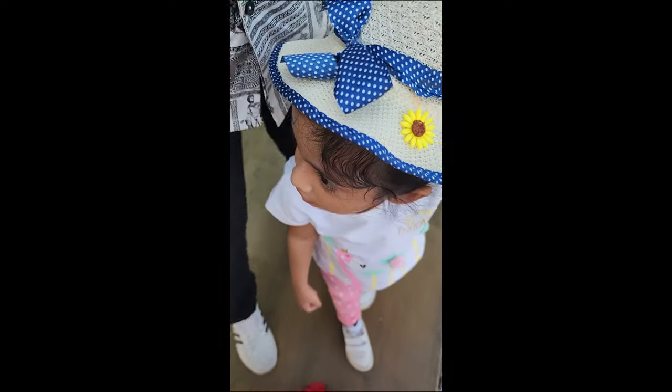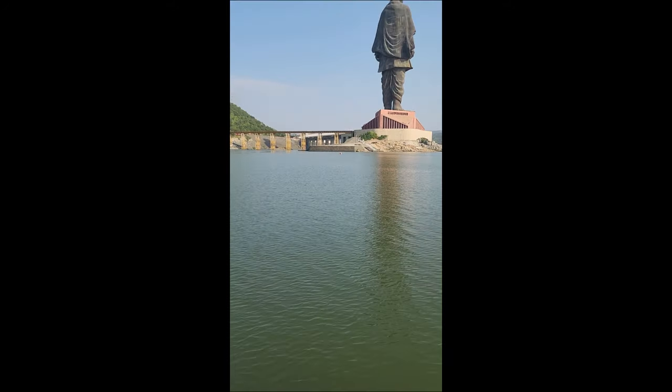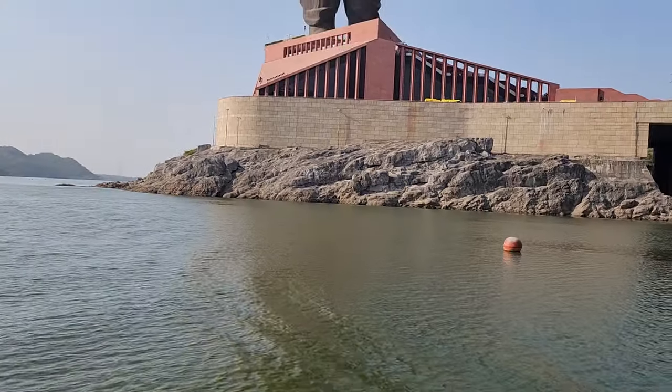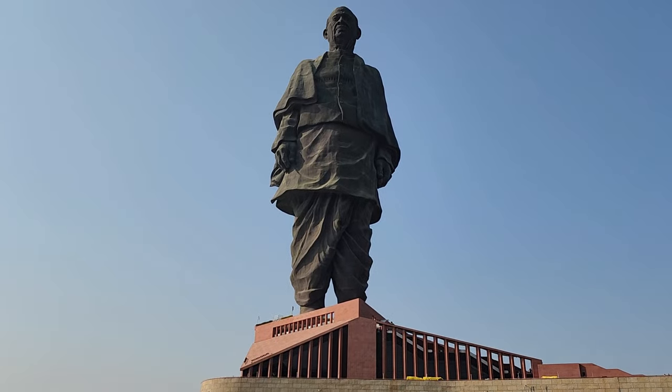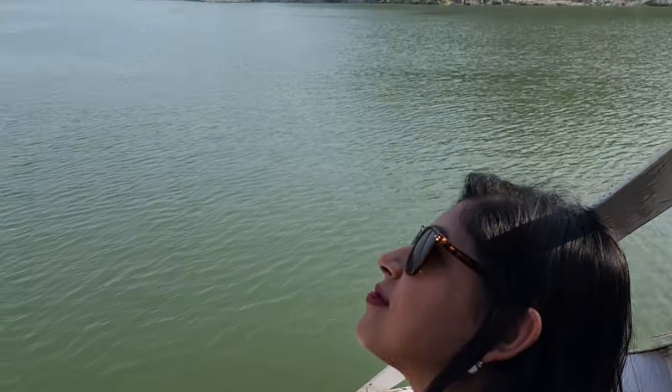Biggest statue ever. Oh yes, it is, sweetheart. It is the world's tallest statue. Daddy, just cannot stop viewing. I mean, every time you see it, you just get blown away.